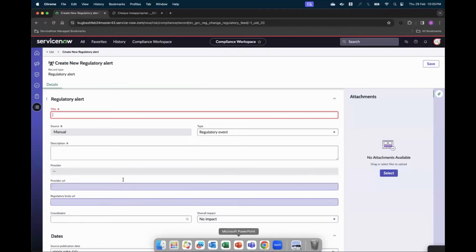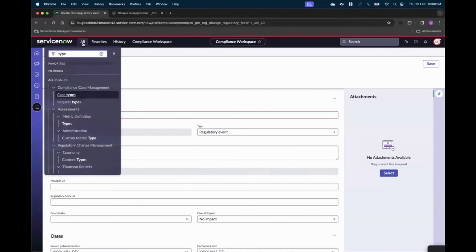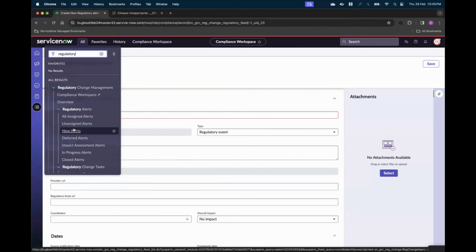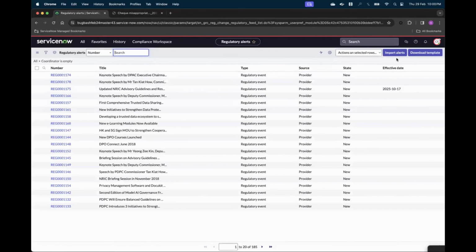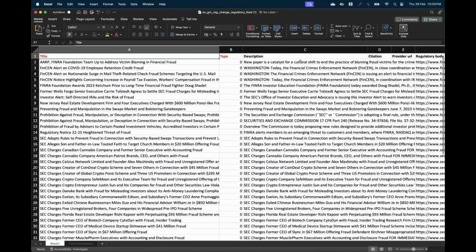What I'm going to present right now is the navigation experience on how you can upload this into the tool. I will search for the regulatory alert list view, which is a non-workspace mode, or in other words, the administrator view. You will notice there are two new tabs. The first option is where you can download the template, the standard template that we offer with all the essential details, ready for you to describe what the regulatory alert is all about.